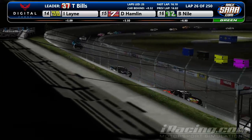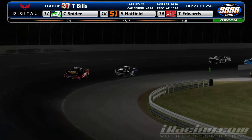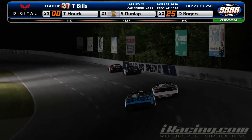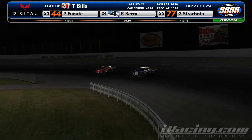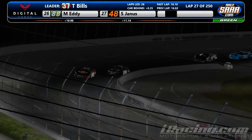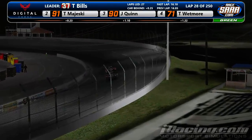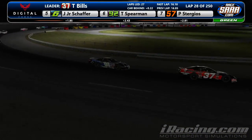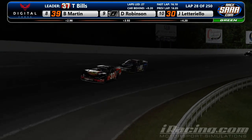Take a look at this. Into the front stretch towards lap 27. Tim Bills can now see the 91 of Majeski approaching as he gets under a quarter second. So an 11-lap variant, folks, he has dropped 3/4 of a second off the lap, or leader's lap time, to catch him here in turns 1 and 2. And if I'm Tim Bills, I'd be really worried that this 91 car has the fast car of the night.